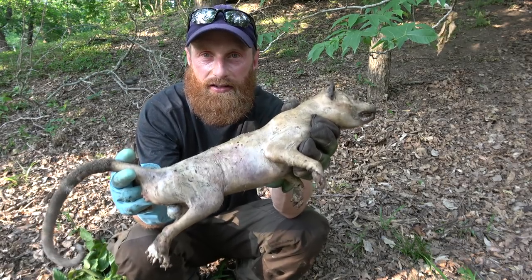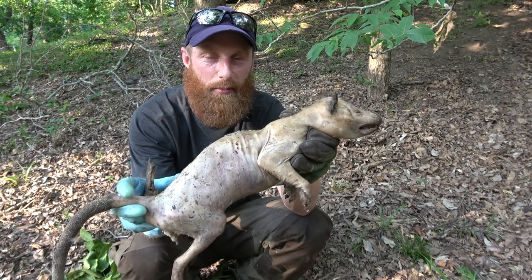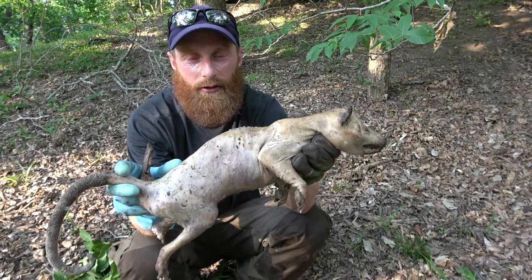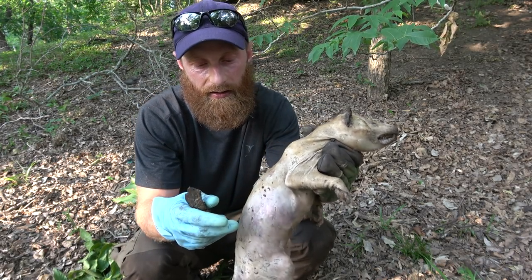All right, guys, we're done. Finished up. That's one bare bottom possum. So it's ready to go on the grill. The idea is, as you would a pig, you maintain all that fat in there.